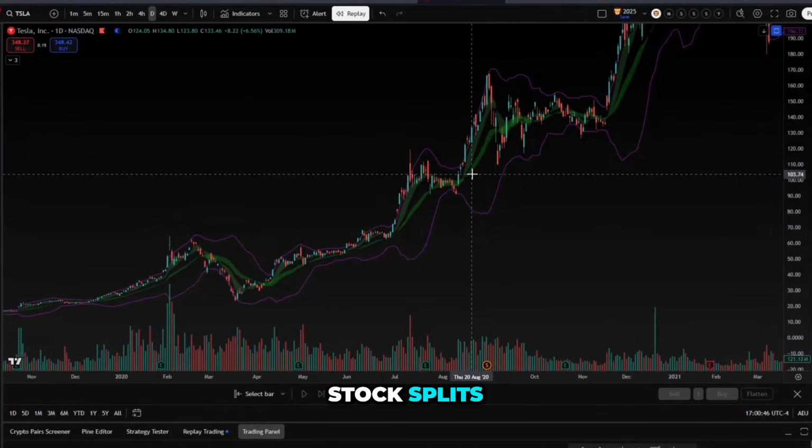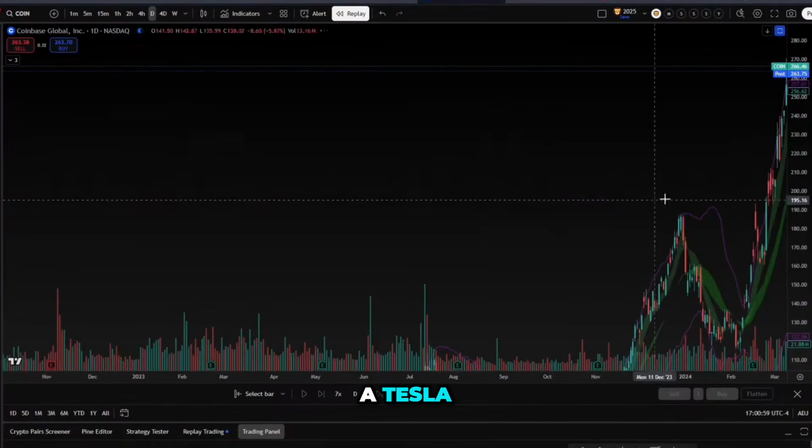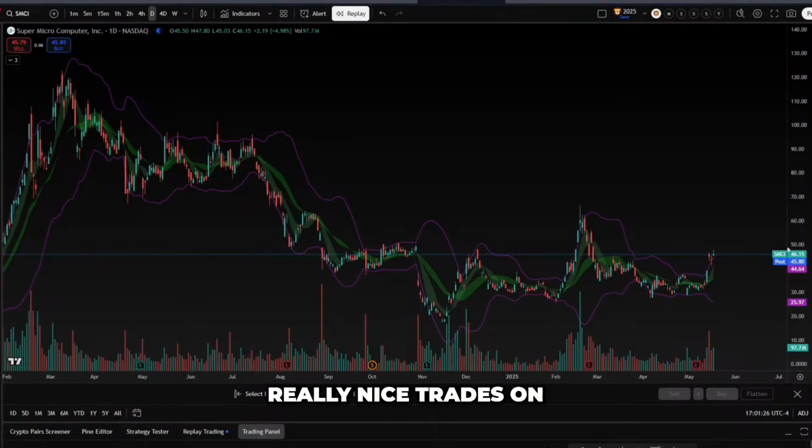Same thing with stock splits. Stock splits on really hot stocks could cause a little bit of a run, but it's only when you have a really retail driven liquid leader. So think of something like a Tesla, a PLTR, Coinbase, SMCI. Those are all really liquid stocks, but they're very retail heavy. So if you get stock splits and S&P inclusions on them, you could get some really nice trades on them.